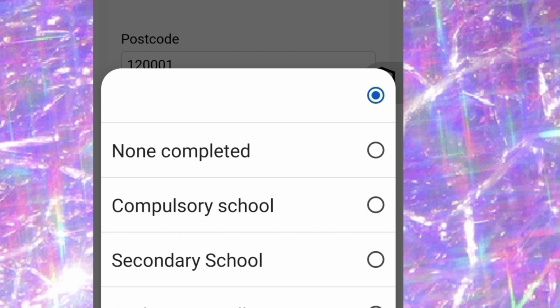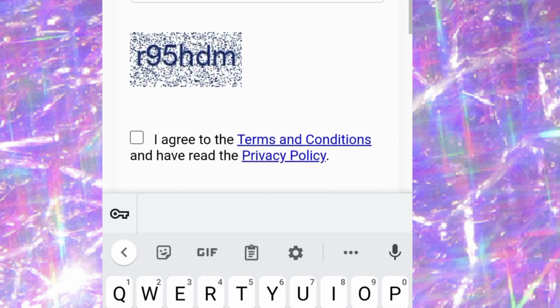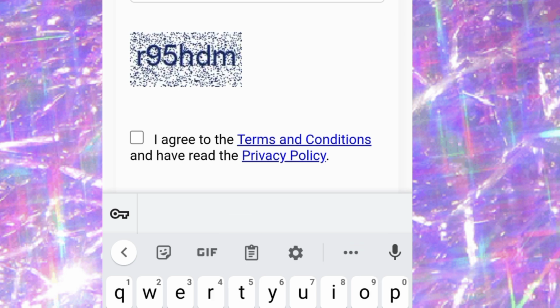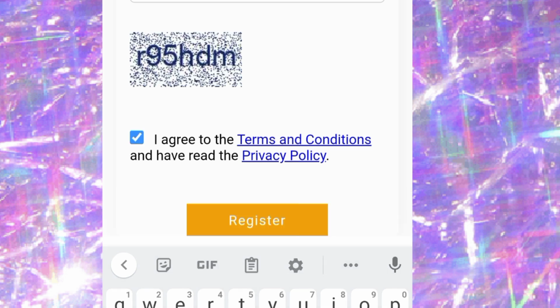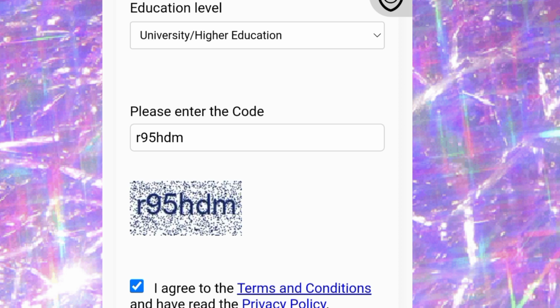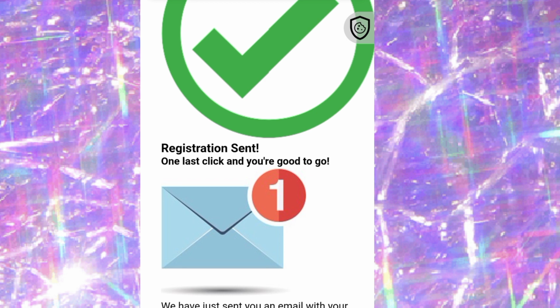You can choose university or postgraduate education. Any one you feel is okay. So I'll just choose university, and then I'll enter this code. These are small letters, so I have to follow suit. Small letter R5HDM. Okay, you click on this agree. So the next thing you're going to do is hit this register, allow it to load, and voila, it says registration sent. One last click and you're good to go.